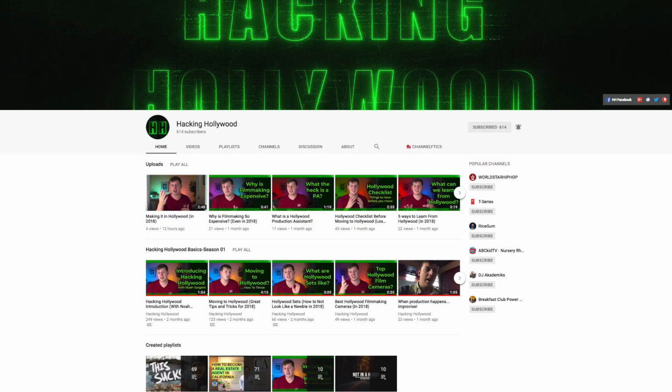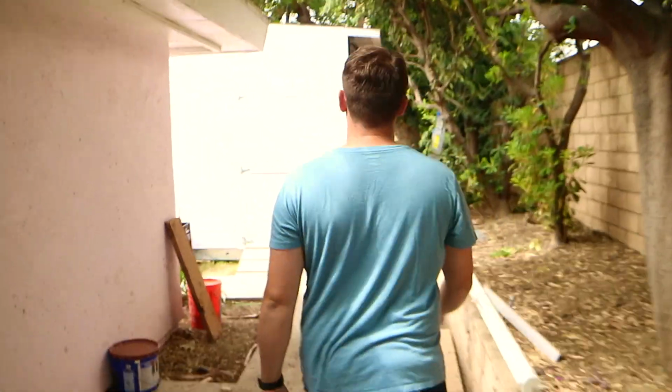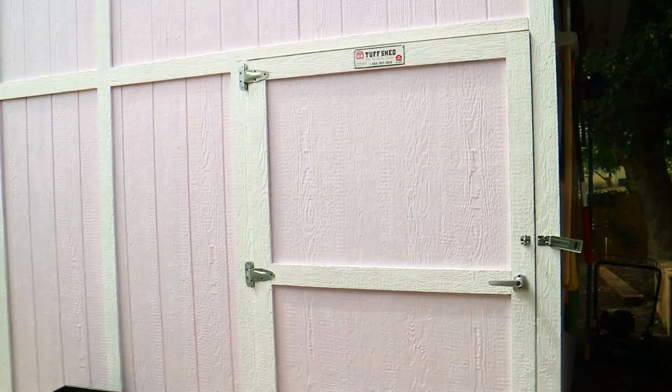Let's head outside and we're going to take a tour of Noah's 16-foot toy hauler. Let's do it. All right, so we're headed out to the backyard, and this is the amazing shed that we built. It's a little blown out. There we go.